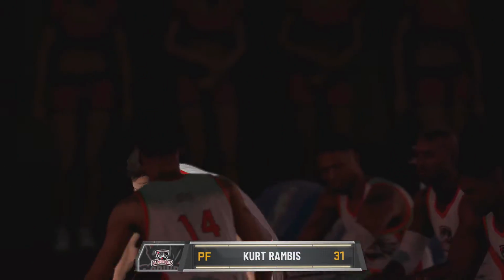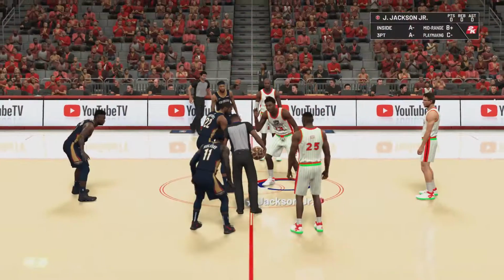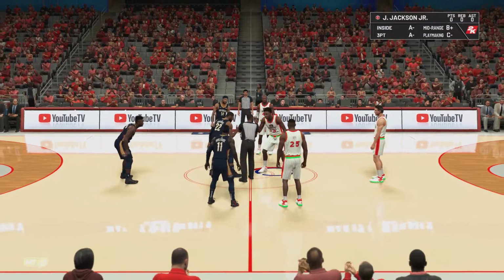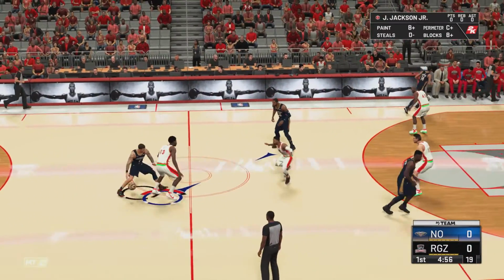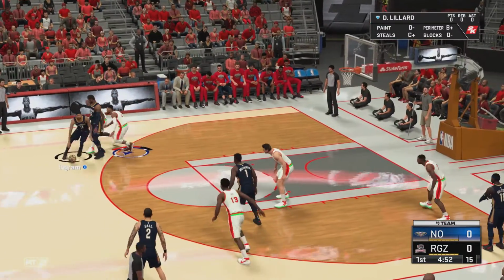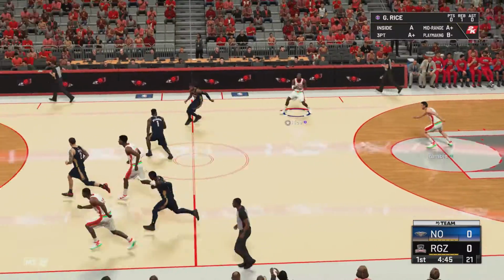At the power forward position, standing 6'8", number 31, Rambis. Tip-off goes to New Orleans. Now let's take a look at the starters for New Orleans. Ingram the 3 and Zion the 4. Ball and Holiday combine at the guard spots. And it's Favors in at the 5.